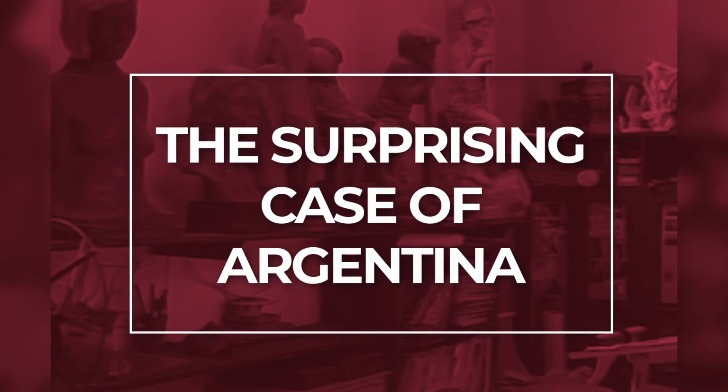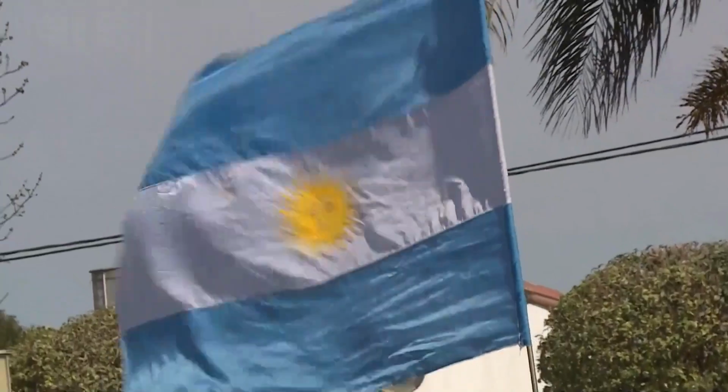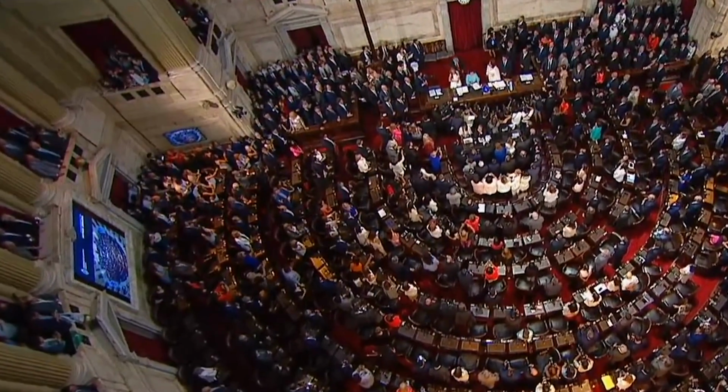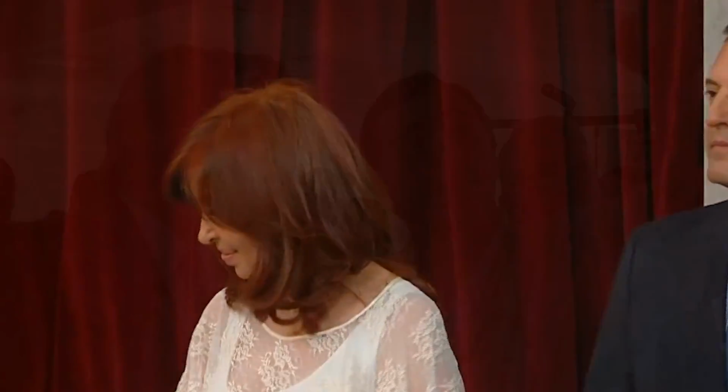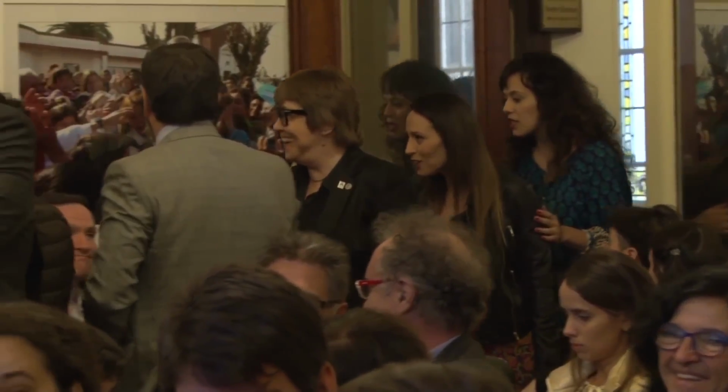The surprising case of Argentina. So, we've said many times here before on VisualPolitik, Argentina is, for its bureaucracy, its regulations, its taxes and tariffs, and a long etc. of restrictions and impediments of an economic nature, a hellhole for business and trade activity. However, the case of art seems like an exception.